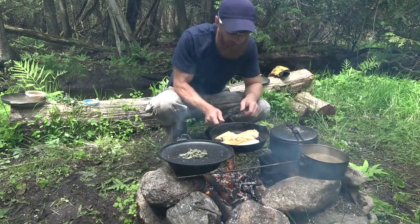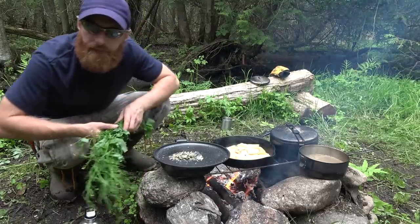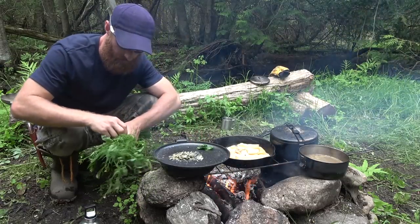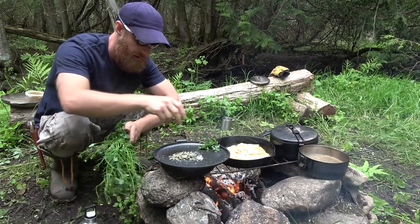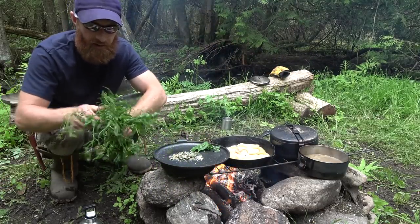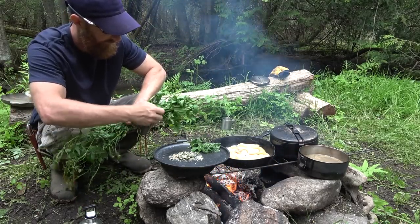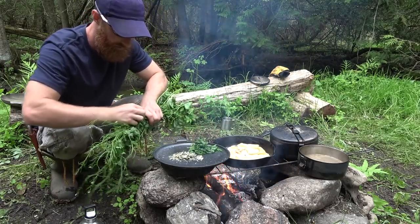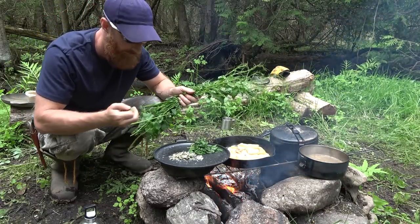So here's our boned, descaled pike. So another fish seasoning is the garlic mustard. This stuff is already wilting. I'm just gonna grab a few leaves. Again, this is a weed species. It's pretty much everywhere. You can see we've got some heat here, so that's good. Just gonna use a few of the leaves. You can't really over-harvest this stuff.